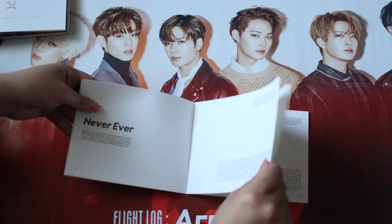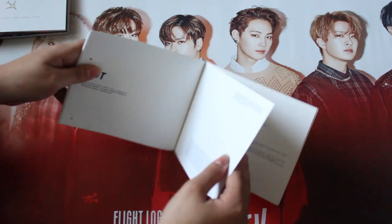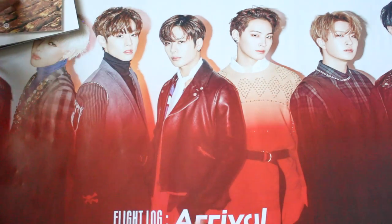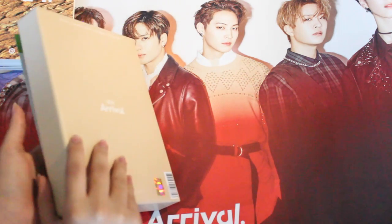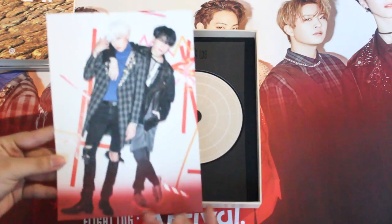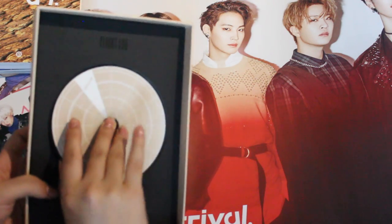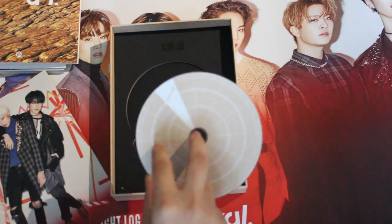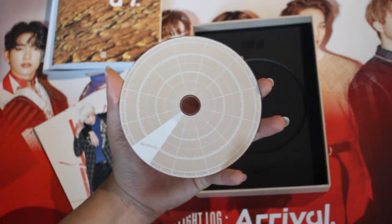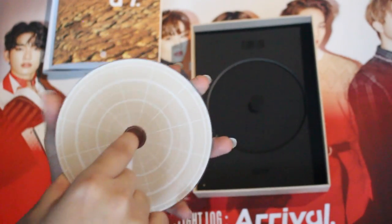Okay, and then it looks like this is just the lyrics. 2 out. 3 out. 4 out. 5 out. They go to like 22 out, and there's only 7 members. I think these are random. It's the arrival card, right? So I got Bam Bam, and this is our arrival card. So this is the CD. To me, it looks like a compass. Like when you're searching for something, and once you go around and find it, it'll be a little dot. It's like how they locate planes and how planes get lost. Yeah, it does look like that.